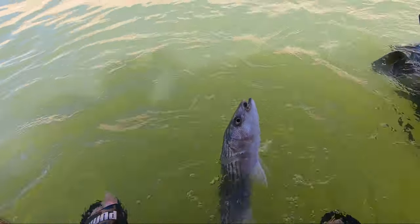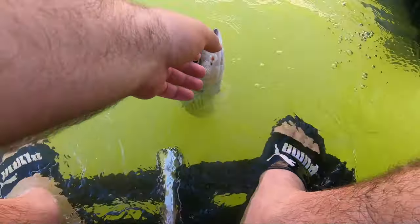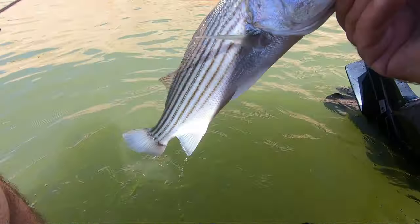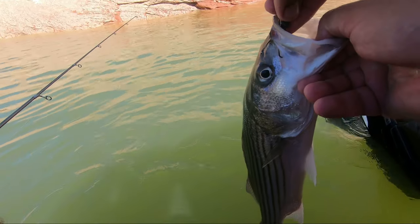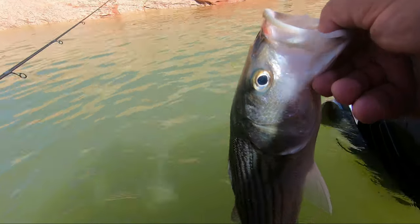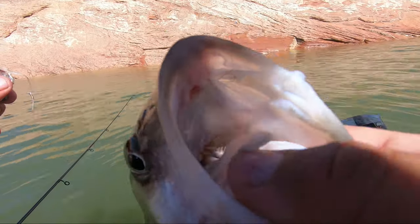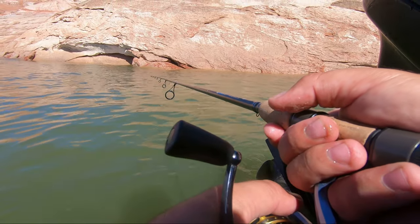We're going to lip him, but guys, when you lip him good, because they will dance. Oh, yes, that's a solid fish, guys. Solid fish. He took it right in the beak, in the mouth. What a beautiful, tough mouth, tough jaws. Look at that. One more at the back of the boat, guys, I think.